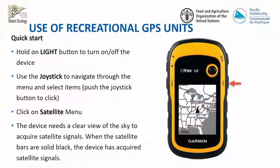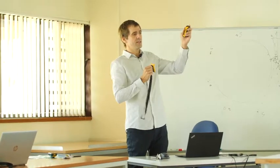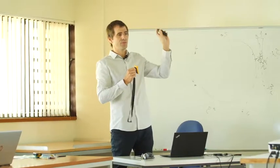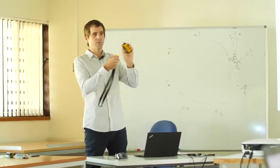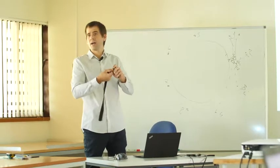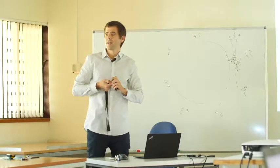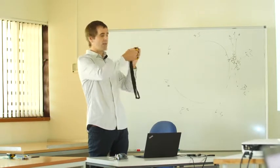So to open the batteries, we have this kind of key here. We have to turn to the left and remove the cover. Then we put the batteries in and we close it again. Okay? We close, turning to the right.